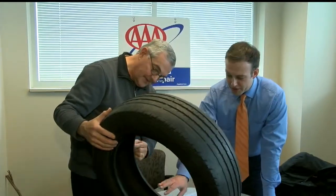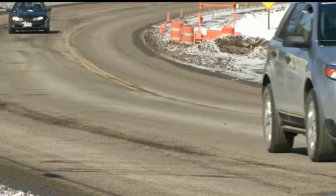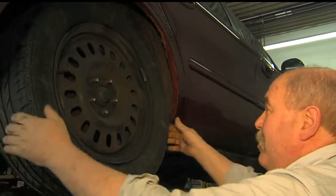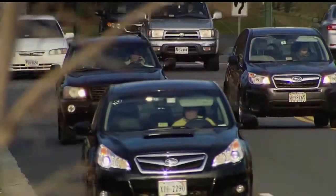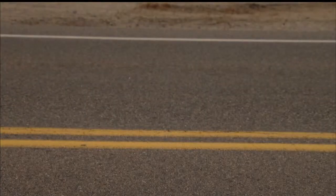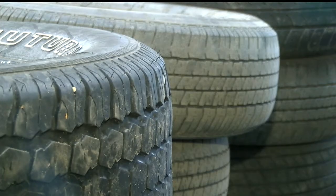Cliff Schneer of AAA tells us tires have no expiration date and it's not illegal to sell them. AAA recommends that you replace them after 10 years. Schneer says that's the average shelf life in the U.S., but depending on where you live, it could be less. NHTSA research found that especially in warmer states, there appears to be a relationship between tire age and the likelihood it could fail.